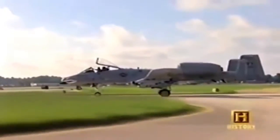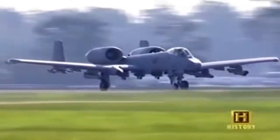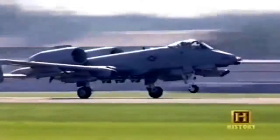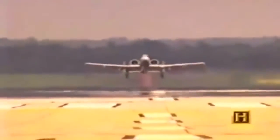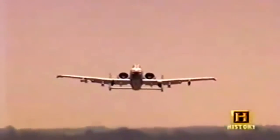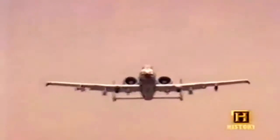I think the first time, that was one of the things that surprised me. It took itself right off the runway for the most part. Once it hits the speed it wants to fly, it just lifts up and away. And I think it probably has to do a lot with the big straight wing, positive camber on the wing. It wants to fly.